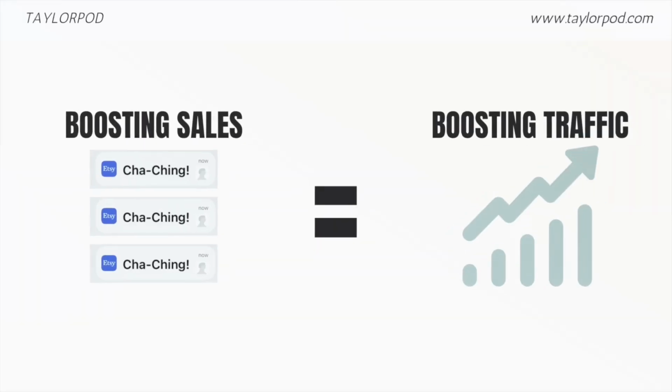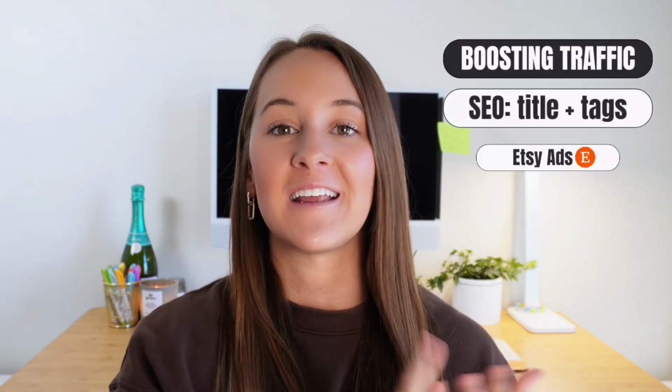Now, your listings and strategy within creating them really establishes the foundation of your shop, but the next component to your success is getting eyeballs on these listings. Part of boosting sales is boosting traffic, which you can do in a few different ways. Organically through your SEO, additionally through Etsy ads, and my recent favorite, email marketing. So let's break down each.